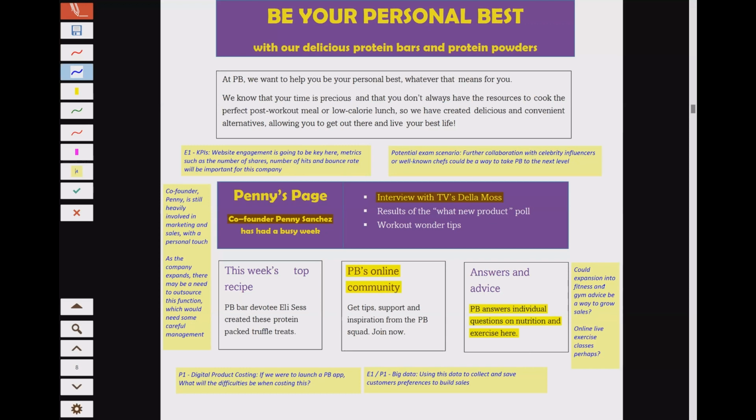They could expand into fitness, maybe fitness clothes. They could launch a range of gyms themselves, maybe if they get big enough. Quite an intense capital investment that would be, but there are ways they could use their brand and go into unrelated diversified products. So not just another flavor that you can eat or a ready meal. They might actually go a little bit further out and do a clothing range, like My Protein have.